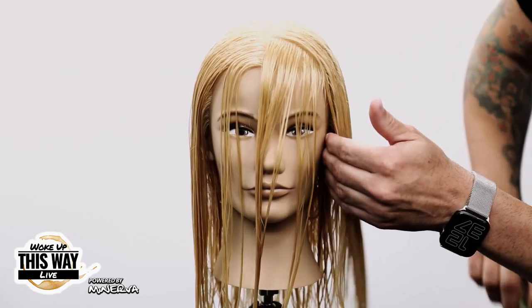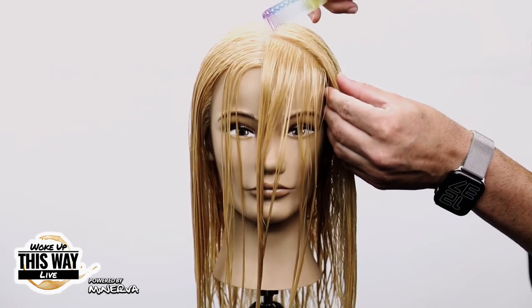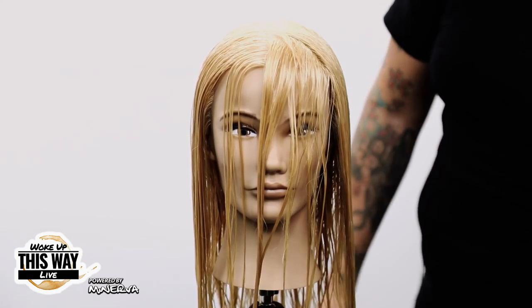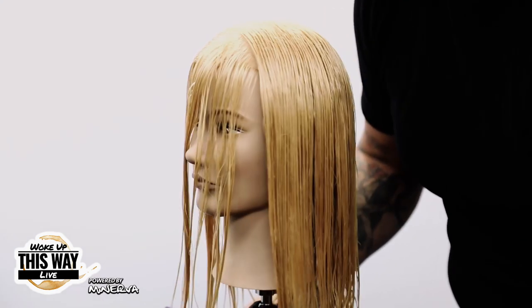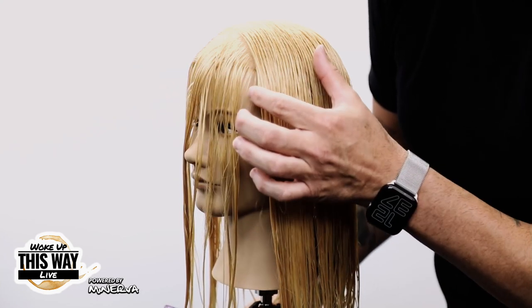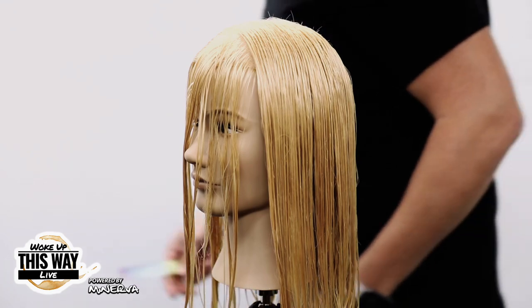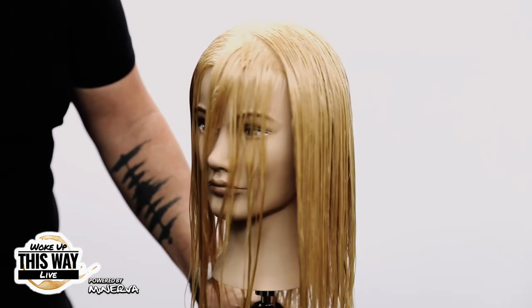Take a little bit more. There we go. Perfect. So look, when you look at this, this hair all wants to fall to the side. This hair all wants to fall forward. So that's the first part of my fringe.